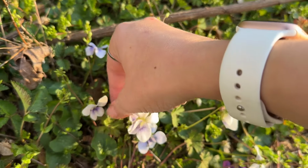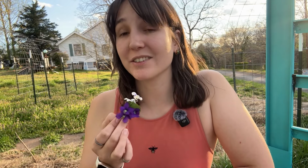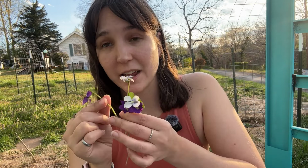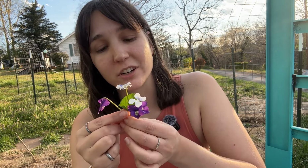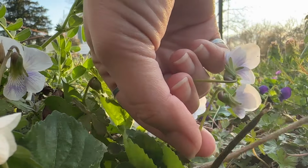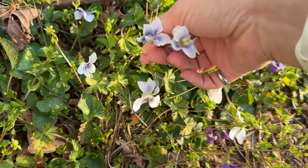I recommend harvesting violets only in the early spring when they are flowering in your area. For the warmer areas like me, they can start flowering as early as February, and right now it is the end of March and they are all in full bloom. Remember, the flowers, leaves, and the stems are all edible, so you don't have to worry about getting too much stem when you're harvesting. But the easiest thing to do is to just gently pluck off the leaves and the flowers. You can use tiny little clippers if you want. I just use my fingernail to break the tender stem.